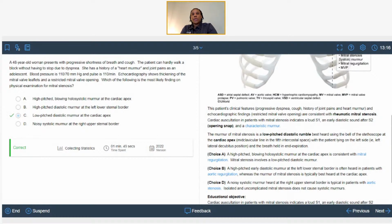It's going to be located at the cardiac apex, which is the mid-clavicular line at the fifth intercostal space, with the patient lying on the left side, which is known as the left lateral decubitus position, and having their breath held after they blow out, and then you have them hold it. So you can really have the heart push forward. You can hear that silence, and you'll hear that with the opening snap.